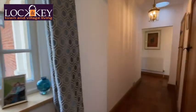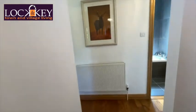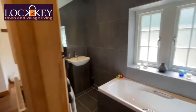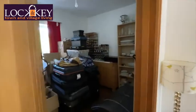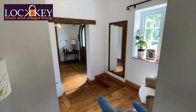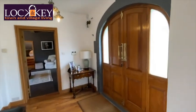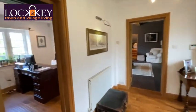You come back on yourself again, you've got these 2 built-in little storage cupboards, radiator there, bathroom, obviously decent size. This is the main bathroom. Come back on yourself, little radiator. Let's call that bedroom 4 for now. Could be an office, could be whatever you want, but bedroom 4. And then you've got this lovely cute passageway with the light. You come down these steps into that magnificent doorway, that reception door, stunning. Come back out on yourself.